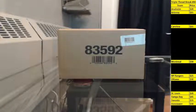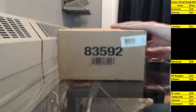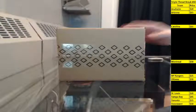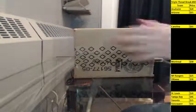All right, here we go. 14-15 Upper Deck Ultimate Collection. Team select, half case break, number one. So we use the top five boxes from this fresh master case. The bottom five boxes will be used for the second half.